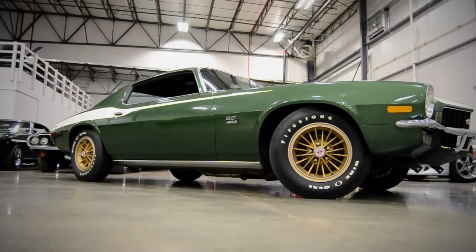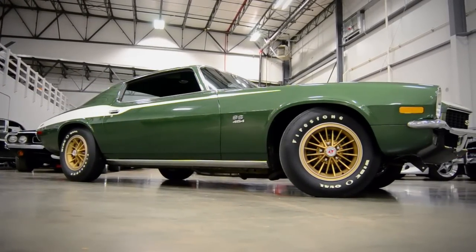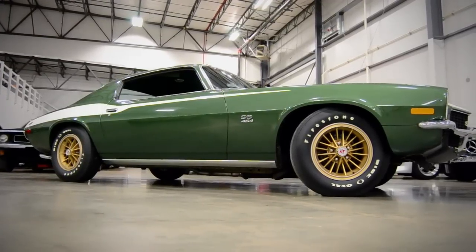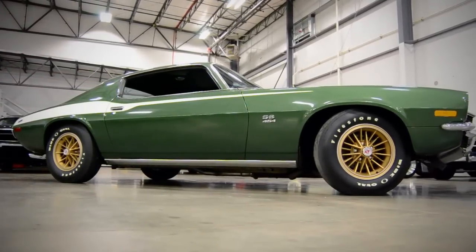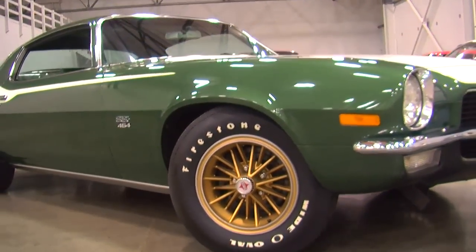Some muscle cars are really cool because they came with high performance options from the factory, like the Z28 package or the SS Chevelles or things like that. But there are a few other muscle cars that might not have been born with all the high performance stuff, but that went to a different shop before being sold to the public where cooler parts were added. And that's the case we have with this 1970 Camaro.